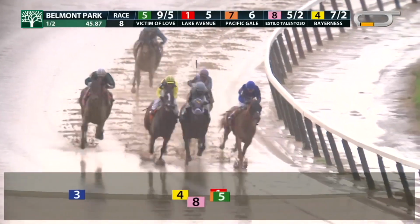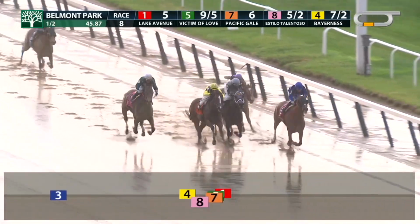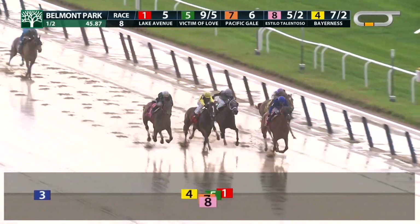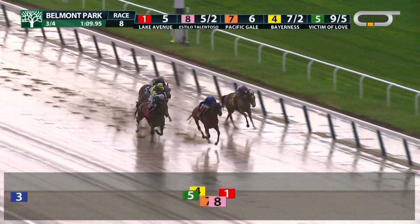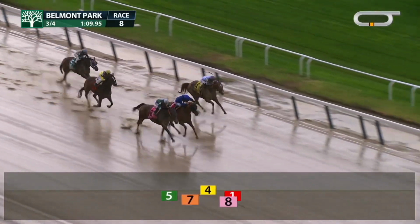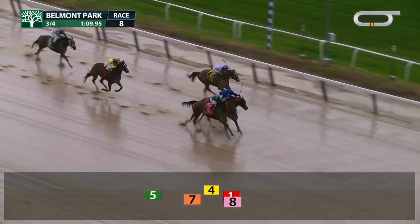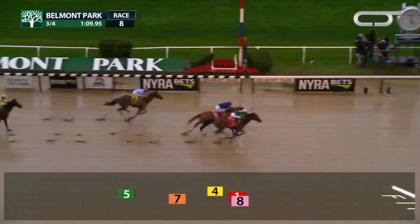Now, Lake Avenue up to challenge Victim of Love. Pacific Gale is there, and Estilo Talentoso out in the middle of the track. And Bayerness has gotten into the mix down at the rail. They're moving for the 16th pole. Lake Avenue, Estilo Talentoso. Bayerness is third. They're coming on for the finish. Estilo Talentoso has won the Bed of Roses.